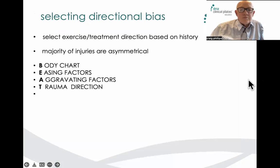How we're looking at this at the moment is looking at exercise and treatment based on their history. We find, as we said before, the majority of injuries are asymmetrical. Now, you only need 4 points to make a decision, and we're finding the body chart being number one. We're also finding something that physios always ask: your aggravating factors and your easing factors. Every physio asks it. Aggravating factors of flexion, of bending over, they're exclusions from treatment. Easing factors are extension, walking, going swimming. All of these things also need to be included.